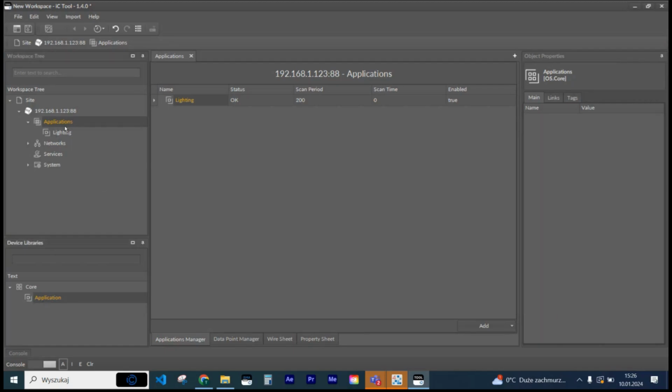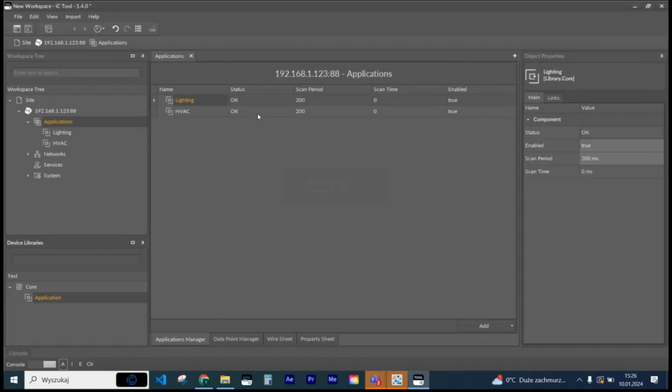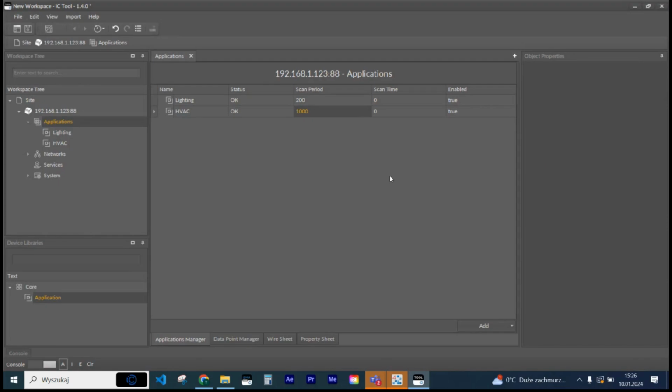However, you may think, okay, I'm going to create a second application. And the second application is going to control some HVAC things. It can be, for example, a room control application where we control the space temperature in some hotel room, let's say. So this application, on the other hand, is much slower. It is a slow changing process, so we don't have to be so pressed for time. So we don't have to keep the scan period so low. So we can change it here and let's say set it to 1 second, which is 1000 milliseconds. So this way you can distinguish applications based on their scan period. This way you can manage the resources of your controller, basically.